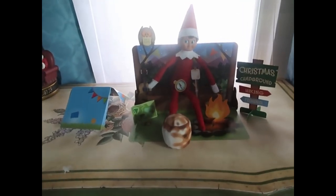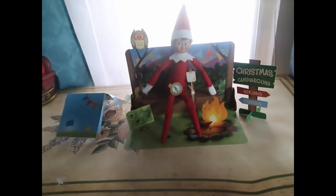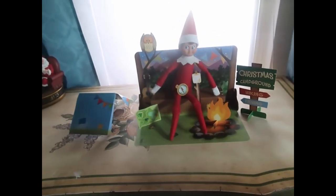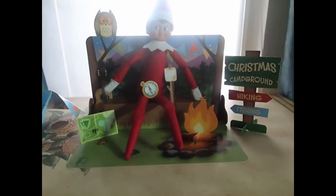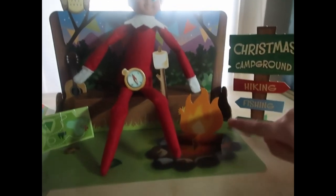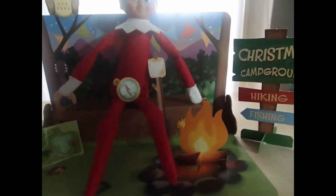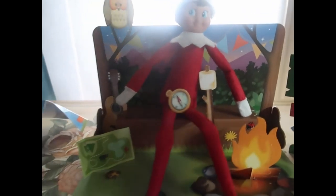All right, here is today's elf on the shelf. This didn't come with it, they just added the marshmallow. James, you want to tell us about it? It's kind of dark in here, sorry. Okay, I will tell them. Our elf is camping today at the Christmas campground. Yep, it is. Or it's a campfire, but don't touch it because it's hot. It says he's hiking, there's fishing, it's his marshmallow and his compass.